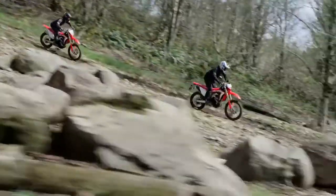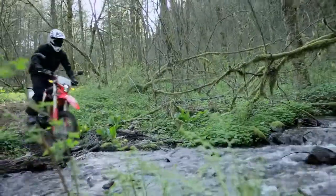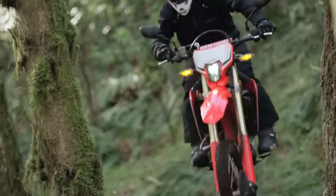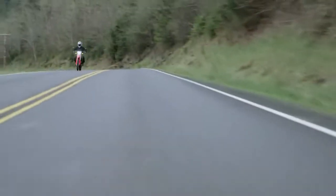No compromises were made in designing the 450L. The engine comes directly from the all-new 450X, which means it's a true off-road powerhouse. Same goes for the transmission. A 6-speed wide-ratio transmission that's perfectly suited for precision trail riding and the open road.